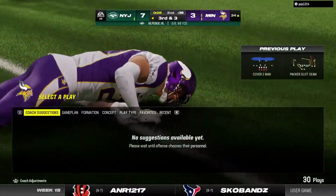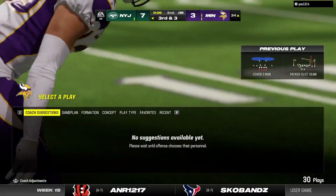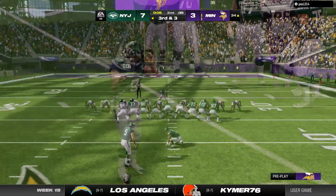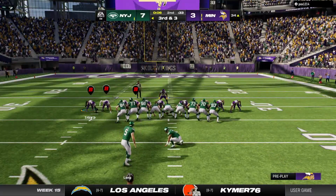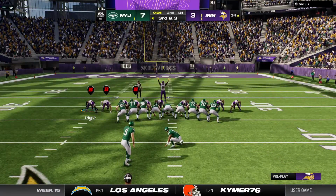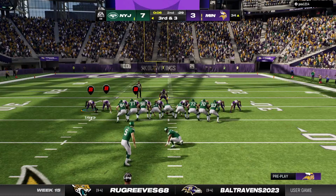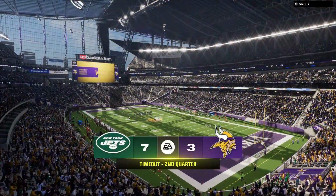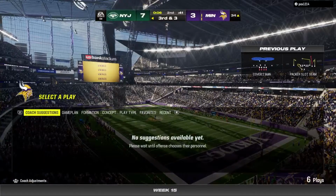Throwing again on second down, but this time it's incomplete. The coverage keyed in on him since that last completion his way. He earned a little more attention on that route, and that made it a lot tougher to get a clean throw his way. And offensively, they'll take the timeout with 6 seconds left in the second quarter.